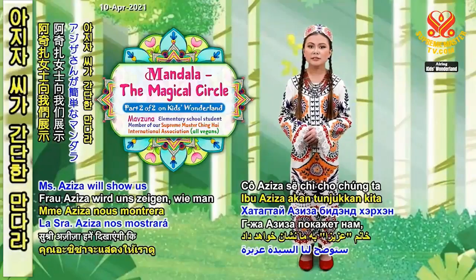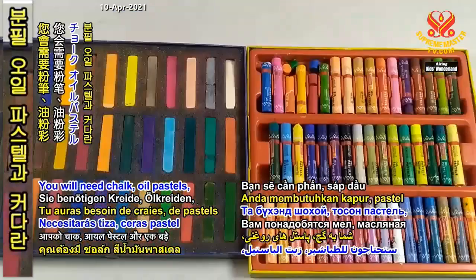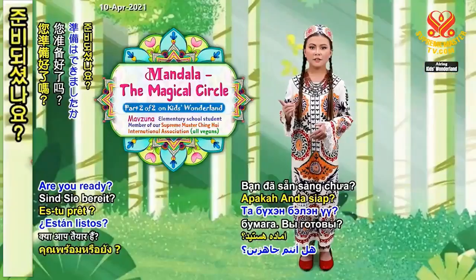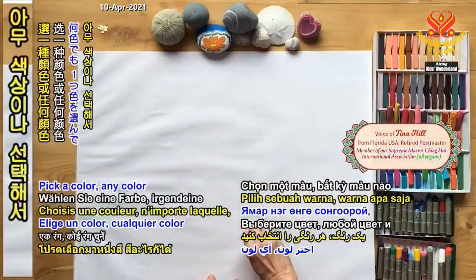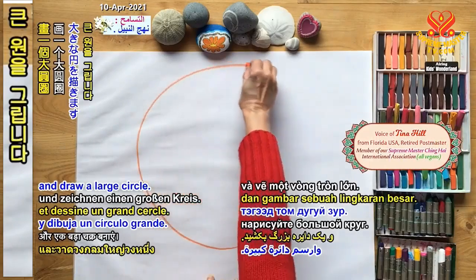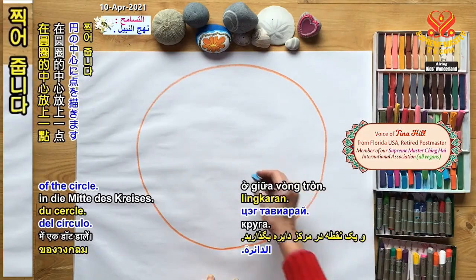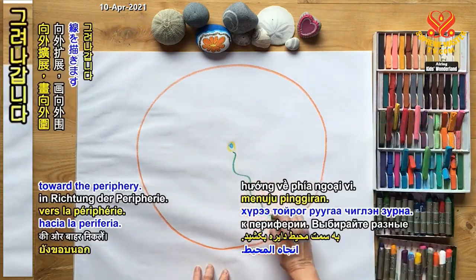Mrs. Caesar will show us how to create a simple mandala. You will need chalk, oil pastels, and a large newsprint paper. Are you ready? Let's begin. Pick a color, any color, and draw a large circle. Pick another color and put a dot in the center of the circle. Work from the center point and draw outward toward the periphery.